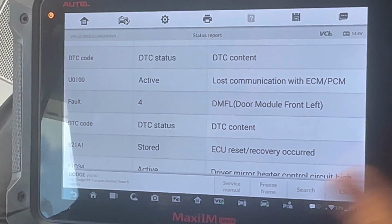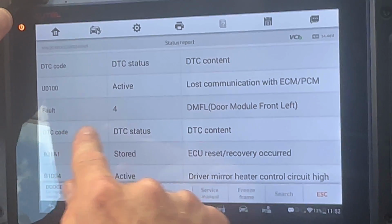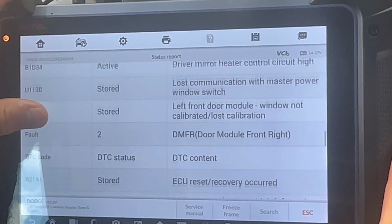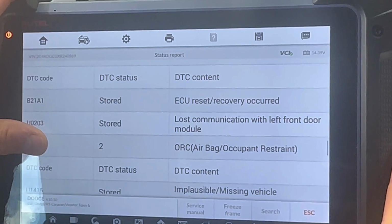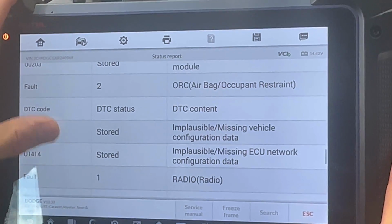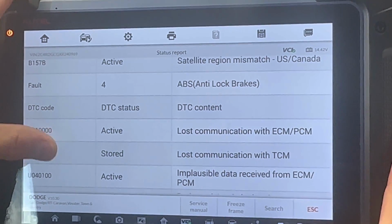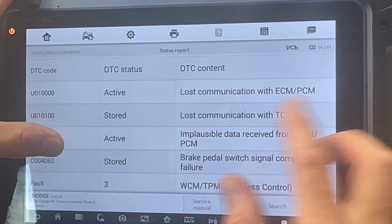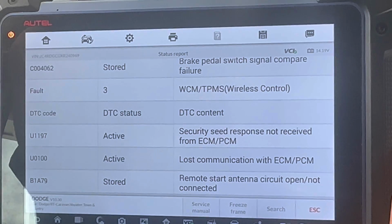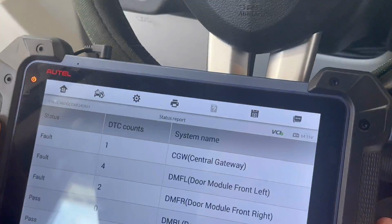This is actually probably the transmission and engine control module in one. So this is a PCM, not an ECM. So there's that. Okay, so we've got one right here, lost communication. What's that in? That's in the central gateway. Window switch stuff. Don't worry about that. Configuration data, that's in the airbag. All right, that's always nice. Lost communication, ECM, PCM, active. Implausible data, active. Does this have a transmission control module? Okay, well, looks like we have no communication with PCM on this car, I'm sure. We'll have to look it up and see.